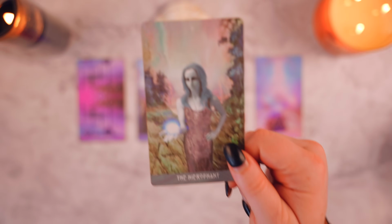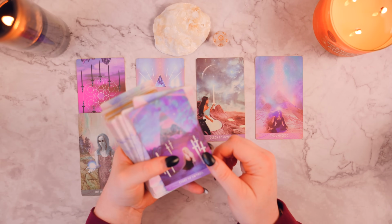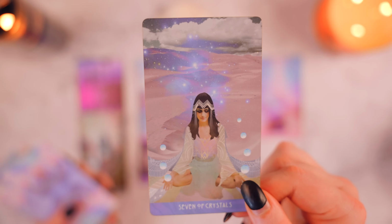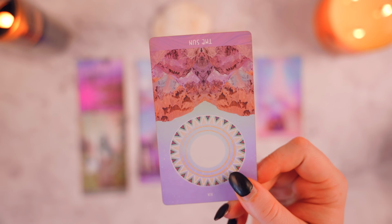The Hierophant, okay. The Eight of Swords. Seven of Crystals, and the Sun reversed.